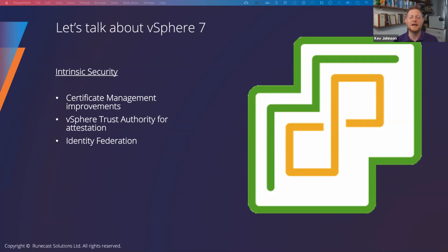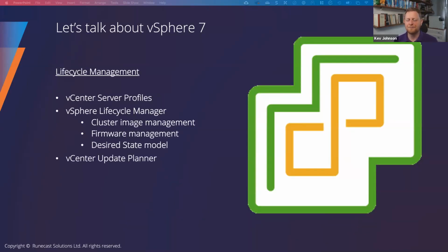And finally, we have Identity Federation, the capability to use ADFS to log into your vCenter environment. Expect that there will be other ways to leverage Identity Federation in time. It's OAuth 2 at the moment, but expect that there will be SAML at some point as well, so you'll be able to tie into all of your other identity providers there.